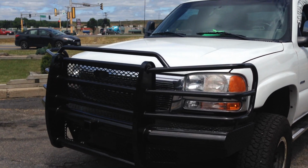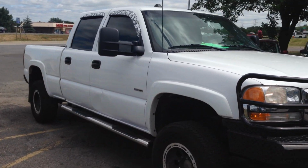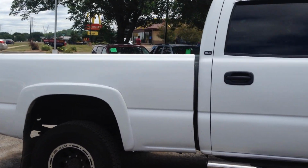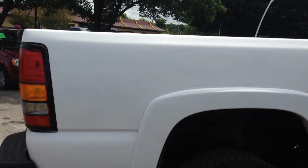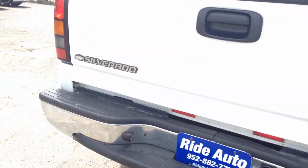Here we have a beautiful 2005 GMC Sierra 2500 heavy duty, out of state vehicle, crew cab 4-door, short flat box, 4-wheel drive, 6.6 liter Duramax turbo diesel. Take a look at this exhaust. We're going to step on the gas, let you hear it.